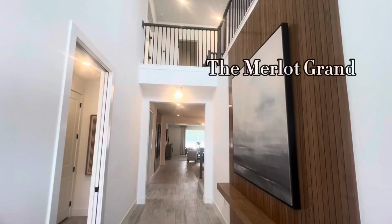Now, our last model of the day is the Merlot Grand behind us, and this sits on a 60-foot wide home site, and we're going up another $100,000 in value, but also getting much, much bigger, almost at 4,000 square feet with this model behind us. From the outside, we can see, again, 2 stories, but they have a third garage space, which none of the others had. So let's see what they have on the inside that's going to add more value.